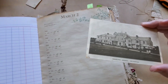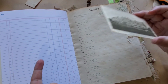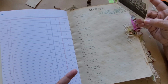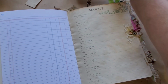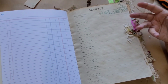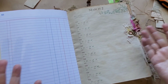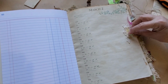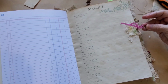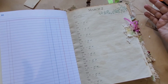Oh, by the way, if you're new here, what I've challenged myself with these two books is to use The Edwardian Lady, which is Edith Holden's biography, and use as much of it as I can to create ephemera for these two books. And I'm still allowing myself to use lace and fabric-y things.